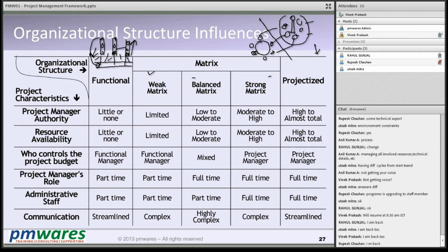Means there is a little focus on the project also. Okay, some authority can be given to the project manager. Resources are assigned part-time to the project. So it's not just a social work, but it is a committed work. So it remains there, but it's still limited. The functional manager has to do his job also, so it remains part-time. But because of the two roles, and both roles are committed, the communication becomes complex.